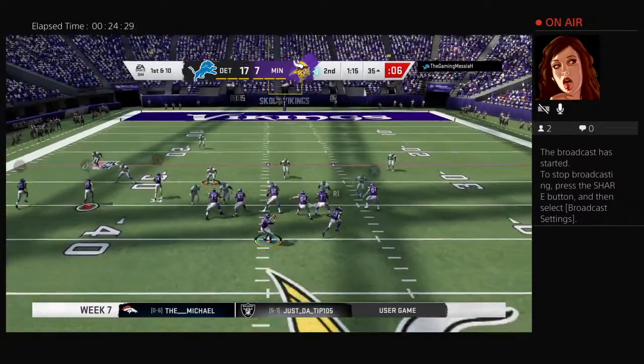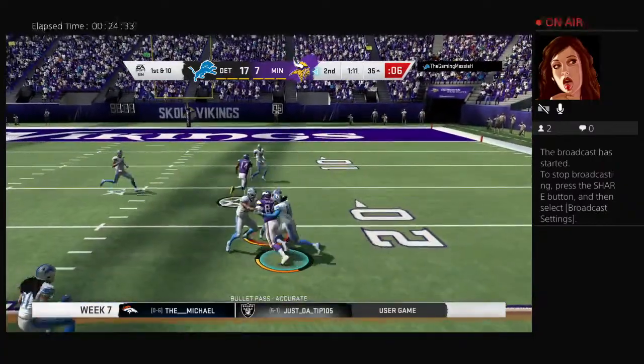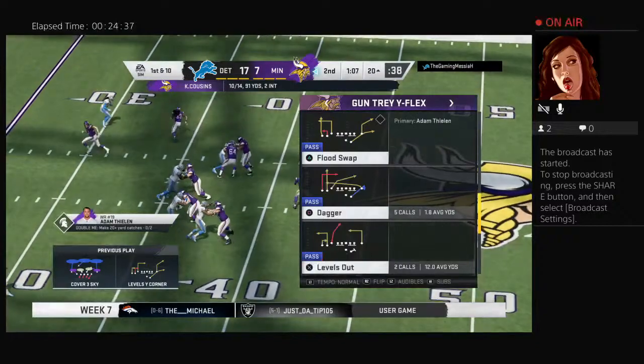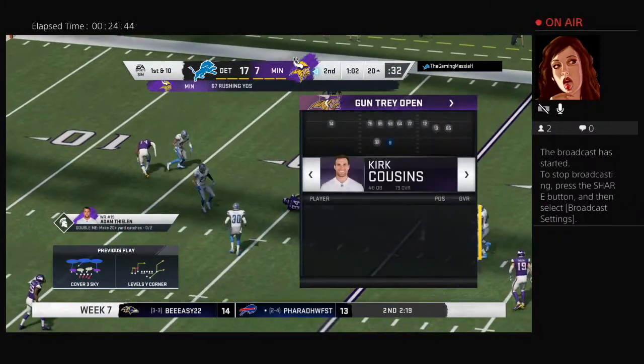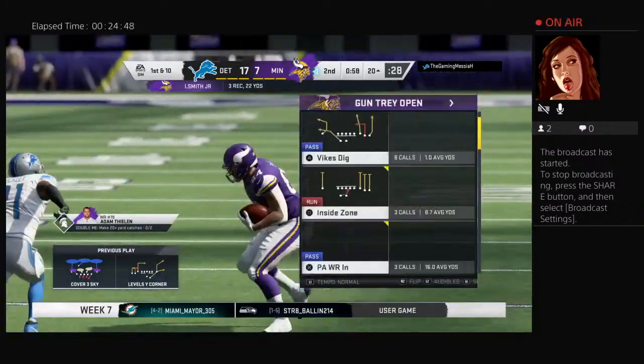Cousins now to throw on 1st down. Complete. Smith has it. And they'll get this one down to about the 20-yard line. He'll get 15 and a Vikings 1st down. When this offense can get their tight ends involved, they can move the football. Here, a nice route, able to look it in, and picks up the 1st down.